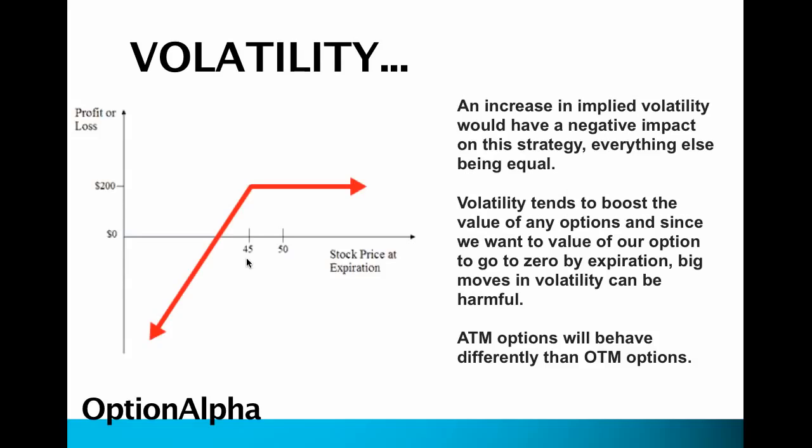Again, remember that volatility tends to boost the value of options, and since we want the value of our option to go to zero by expiration, a big move in volatility can be harmful because then the stock can swing in bigger chunks and can swing outside of our profit target, right? So we want low volatility, minimal movement in the underlying security or stock.